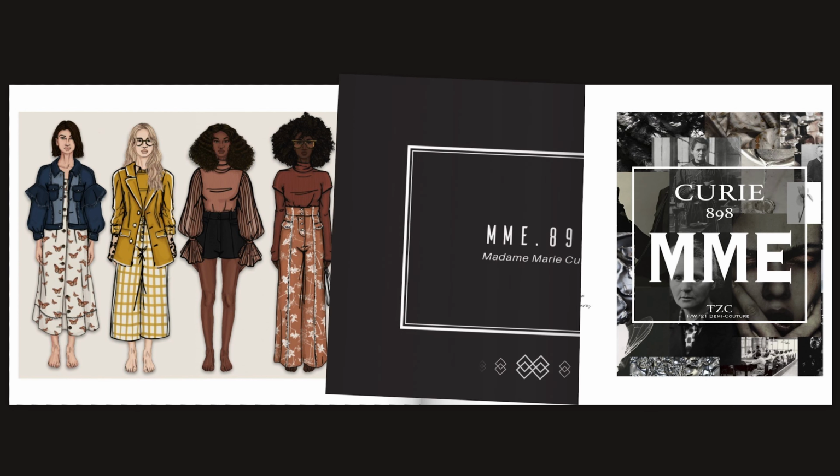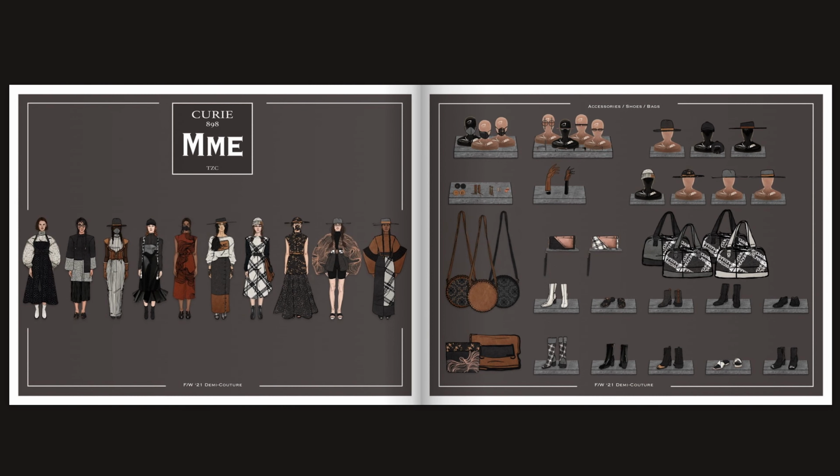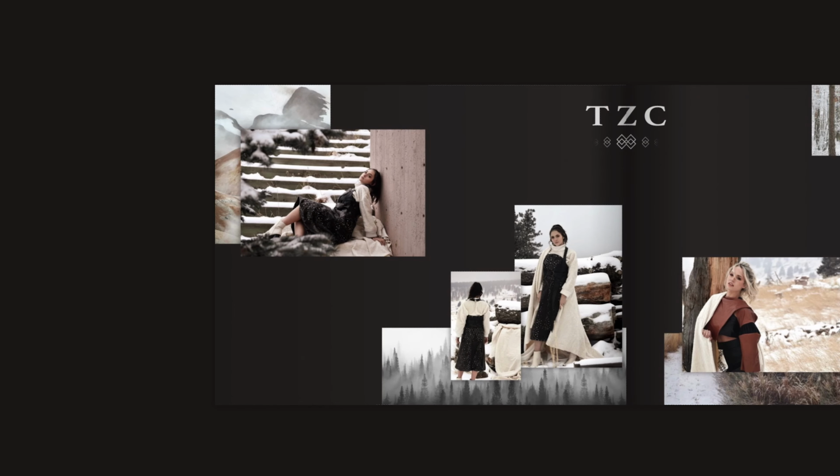And then I end all of my portfolios with the MME 898 collection, which is about Madame Curie. It was my senior thesis in college and is the collection I use because I like to show my ability to go from initial designs all the way to a final product, and having those final pictures of garments that you've actually produced and made is really nice to have in a portfolio.